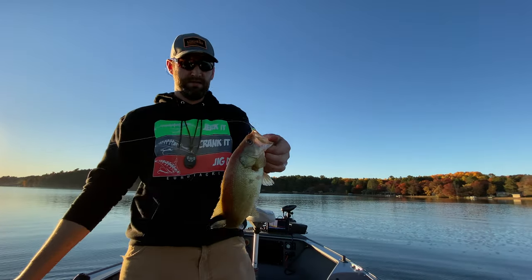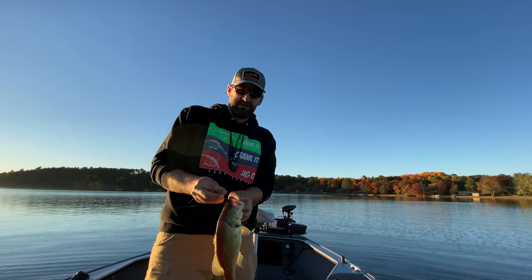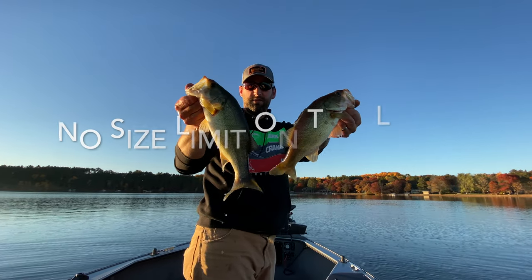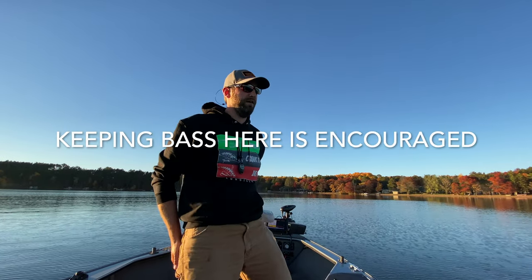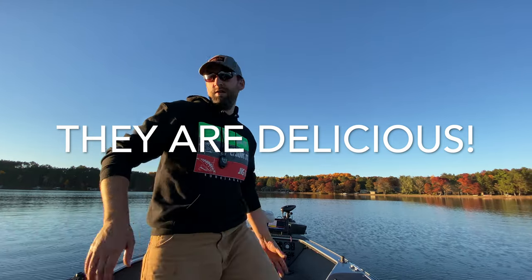Another nice eater bass. I already caught one on this weed line here, just on that jig and minnow. It's a nice pair there. Those will eat good. Just trying to get some dinner here tonight to go with the ducks and have some fin and feather for dinner.